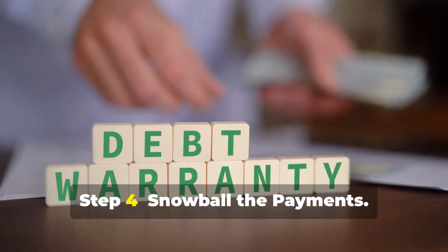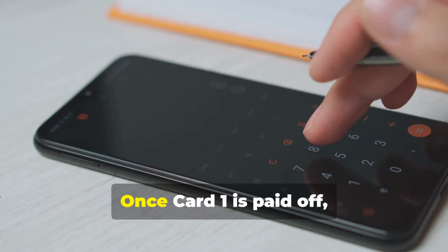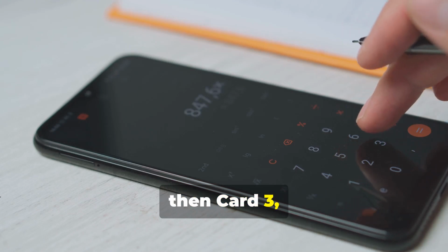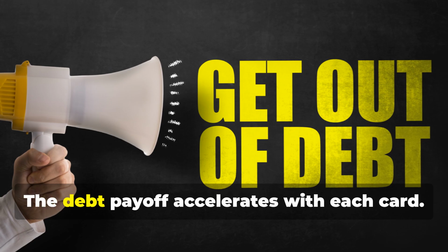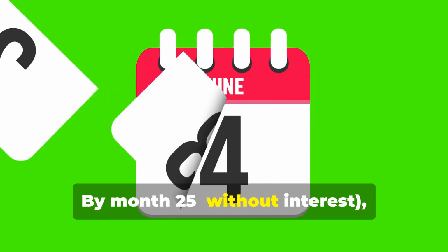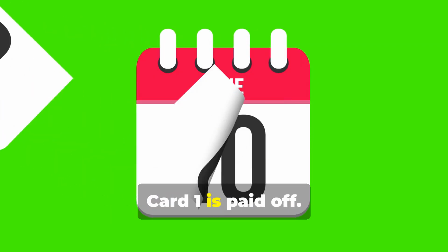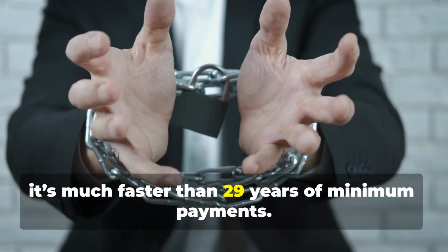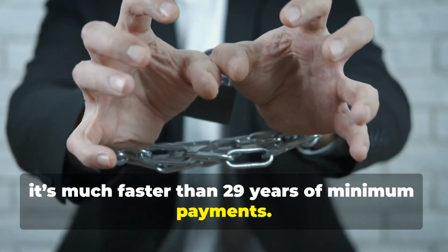Step 4. Snowball the payments. Once card 1 is paid off, roll that payment into card 2, then card 3, and so on. The debt payoff accelerates with each card. By month 25, without interest, card 1 is paid off. Even with interest factored in, it's much faster than 29 years of minimum payments.